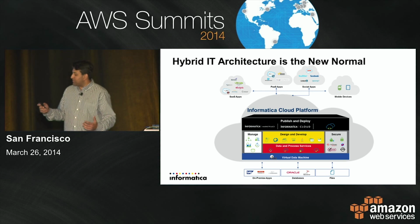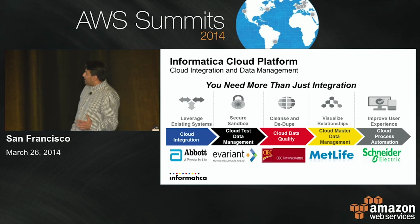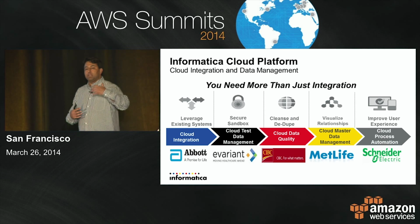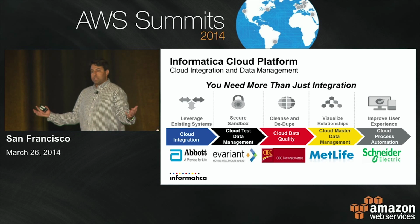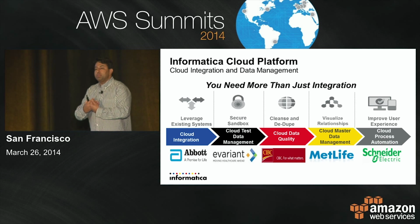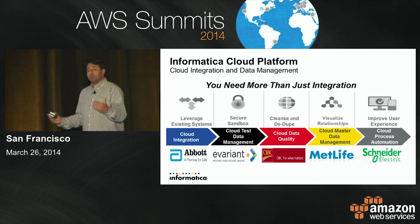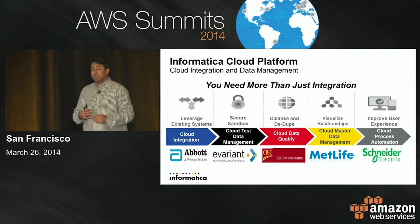So hybrid IT has really become the new normal, and that's the problem that we're trying to solve for our customers. The Informatica Cloud Platform is not just about integration. Obviously, that's where most people start. I need to get data from Oracle into Redshift. I need to bring data from Salesforce into my on-premise data warehouse. I need to be able to do analytics on my Salesforce data or my Workday data. How do I do that? That's where cloud integration helps make that happen. But then as most customers mature, you need to do more than just integration. You also worry about test and dev environments. For example, in Salesforce, a lot of customers use sandboxes to do test and dev architecture before they roll it out into their production orgs.